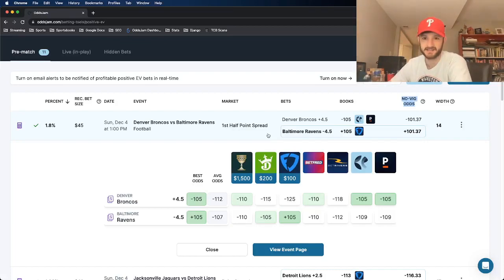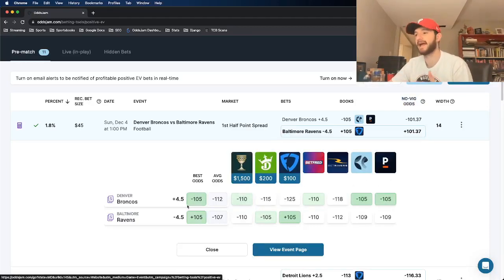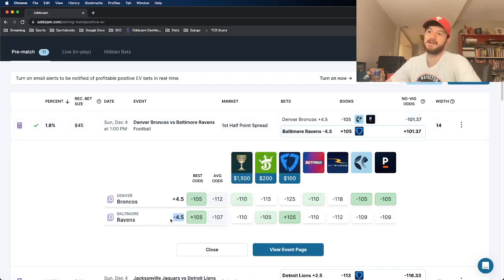And by extra digging, all I mean is click this button and look at where every other sportsbook prices this play. So the bet we are placing, Baltimore Ravens minus 4.5, the odds that we are placing the bet at is plus 105. So what I'm trying to do here is determine, is the plus 105 that I am betting a true outlier when compared to the rest of the betting market or not? It's a pretty simple question, pretty easy to figure out as well.